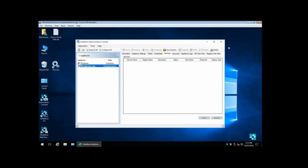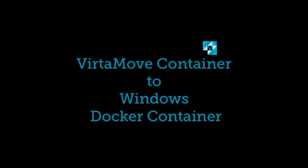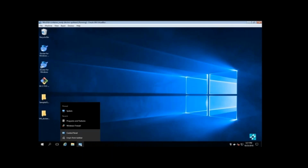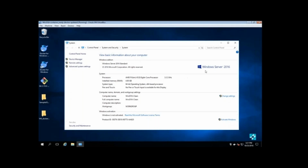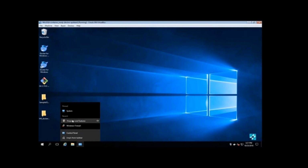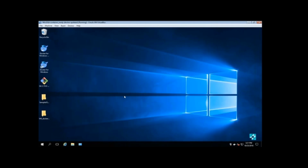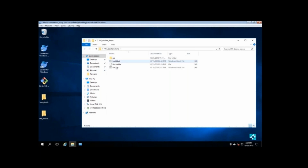The copy is a very standard copy process, and we've gone through that and moved it to what we're going to use as our additional location. In this case, it is an additional 2016 server, but this one actually has the Docker for Windows components installed on it. And so we're going to utilize the Docker side of things to perform the actions that we need.